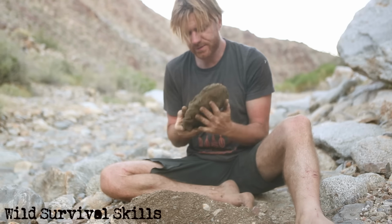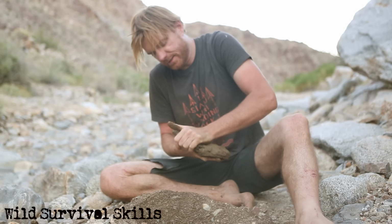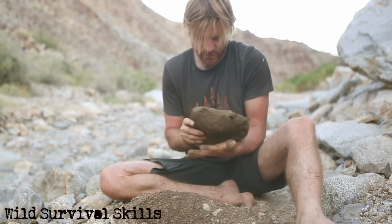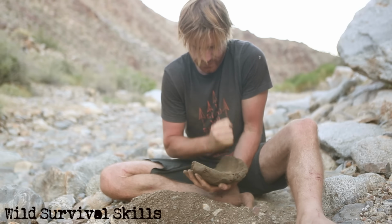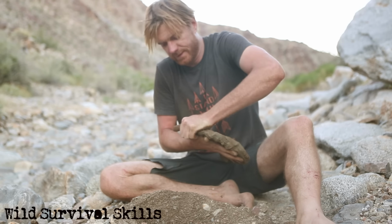So what I need to do now is just make a really nice round disc, really pound this clay together. And while this stuff isn't the greatest, it's pretty good. So definitely going to be attempting some pottery later with the better stuff and see what I can do.